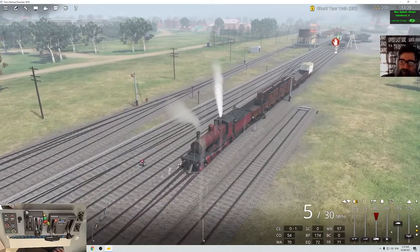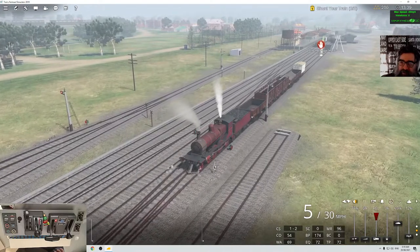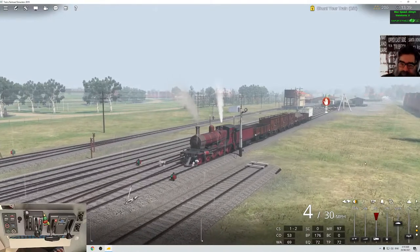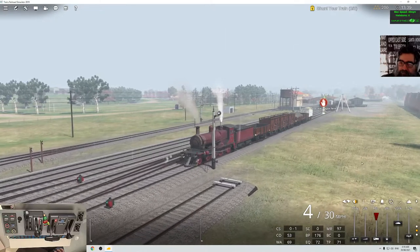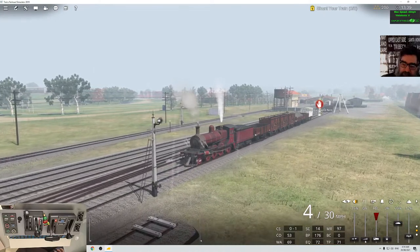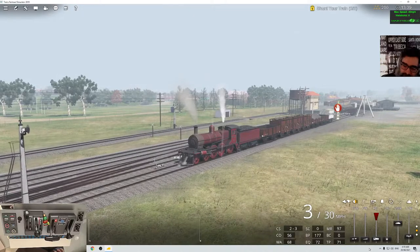Train sort of still reminds me of a train set. So it's similar to MSTS and Train Simulator. Almost there. Although it reckons half a mile. I doubt that. Oh no, it's 0.04. My bad.